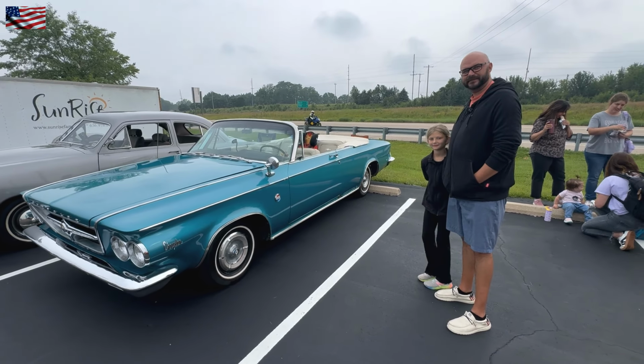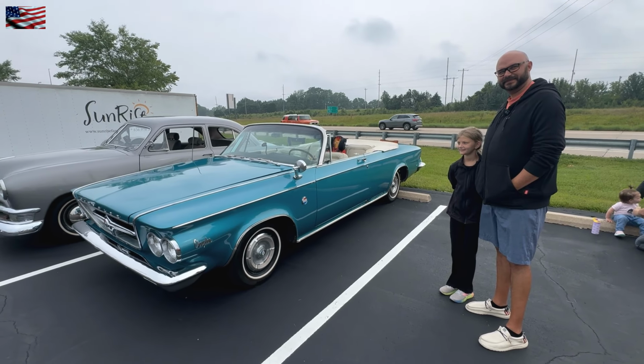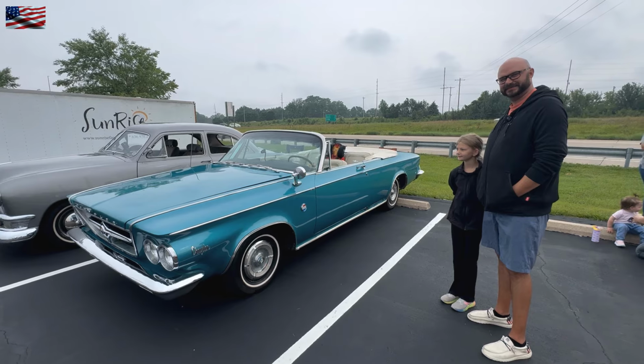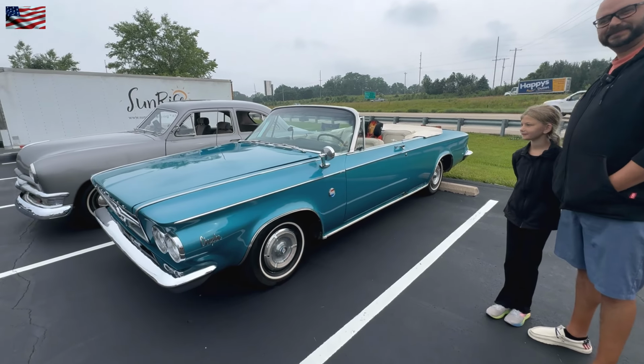I'm with Steve and his beautiful daughter, Riley. And this is your 1963 Chrysler 300. Correct. And you got it from your father-in-law. And what an amazing car.